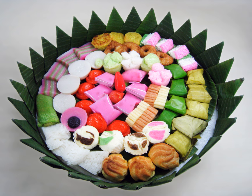Kue pastel, a pie crust made of thin pastry filled with meat, usually chicken, mixed with vegetables, chopped carrot and beans, rice vermicelli and sometimes egg, then deep-fried in vegetable oil. It is thought to be of Portuguese origin. Its shape is similar to Malaysian karipap, curry puff, but curry paste powder is absent.